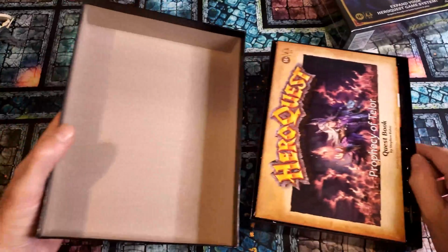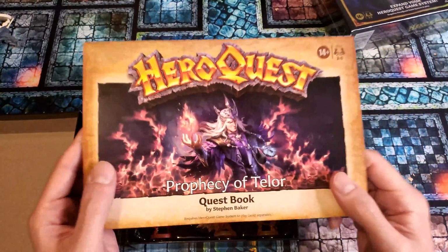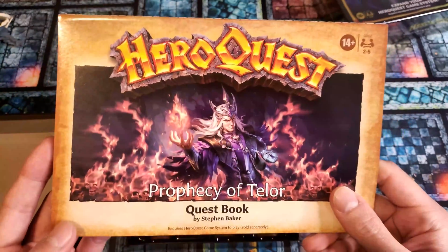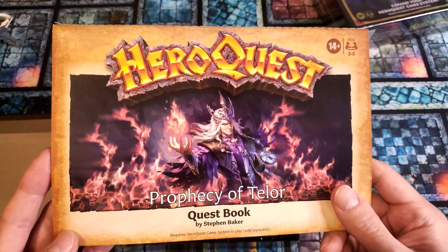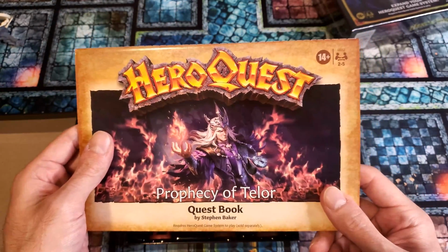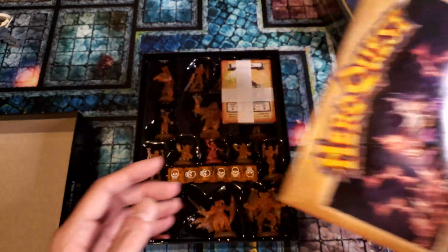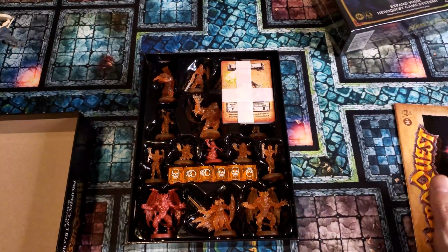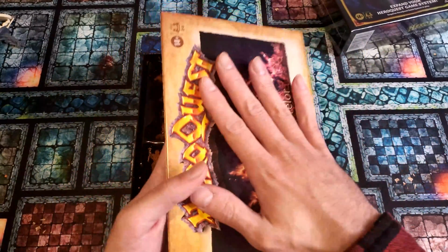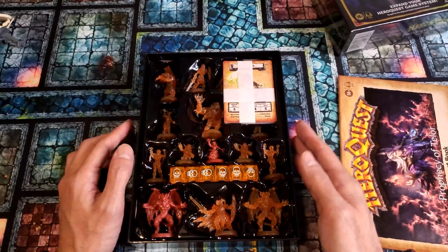Opening the box, we see that there's nothing underneath the lid. First thing we are presented with is the Prophecy of Telor quest book. You can believe that this is a different edition than the original Prophecy book because it's going to contain all of the fixes that were necessary in the original due to just all kinds of mistakes. Various errata has been provided in the Old Inn. But now that the new quest book is out, they'll have to compile a separate list of errata. Hopefully there will be none in this book.